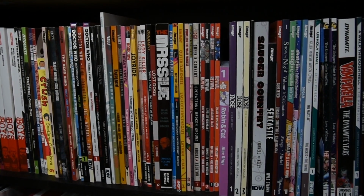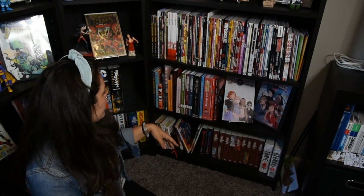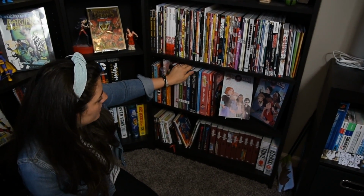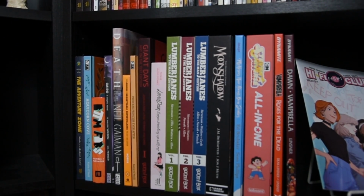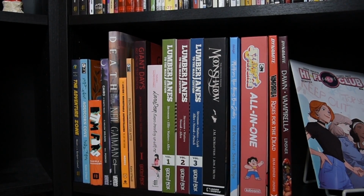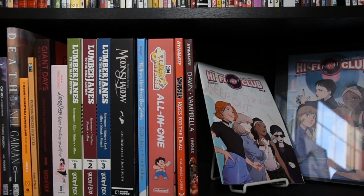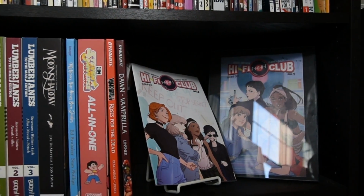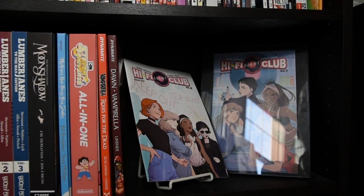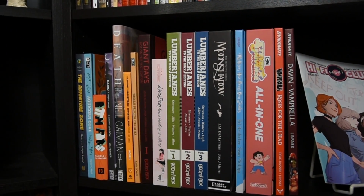And then I put all of my non-DC Marvel hardcovers on the next shelf. Of course, you know, I've got my beautiful Lumberjanes, Moon Shadow by Dark Horse. Now, I do have a Dark Horse hardcover shelf, but this is not the library size, so it goes down here. And then I highlight the Hi-Fi Fight Club, which was renamed Heavy Vinyl. But I love these covers, and I love this little book. At the bottom, I have my manga, and as you can see, I don't have much.